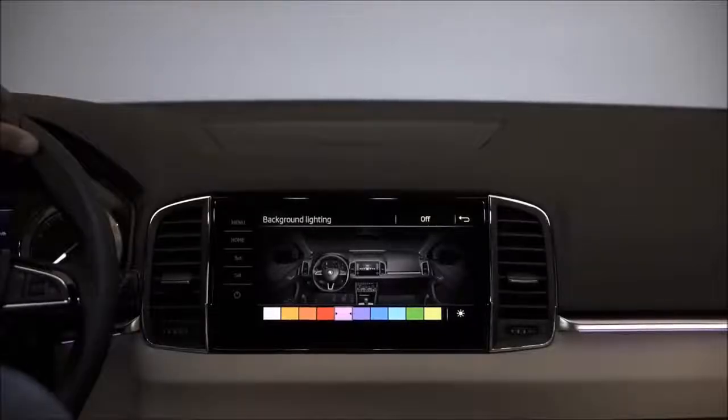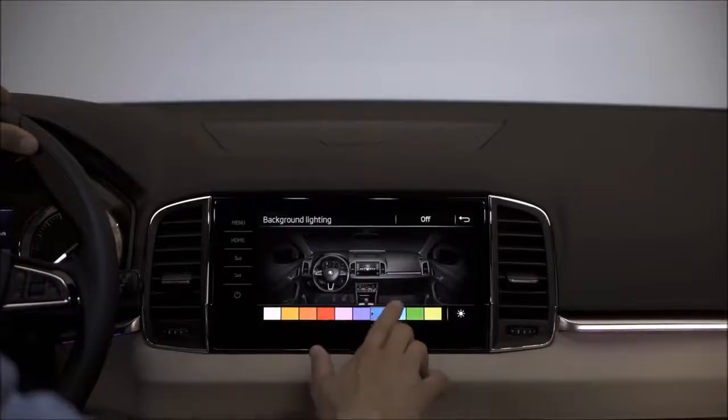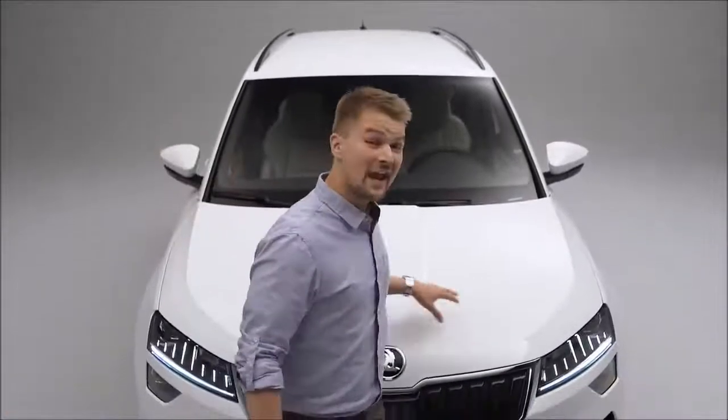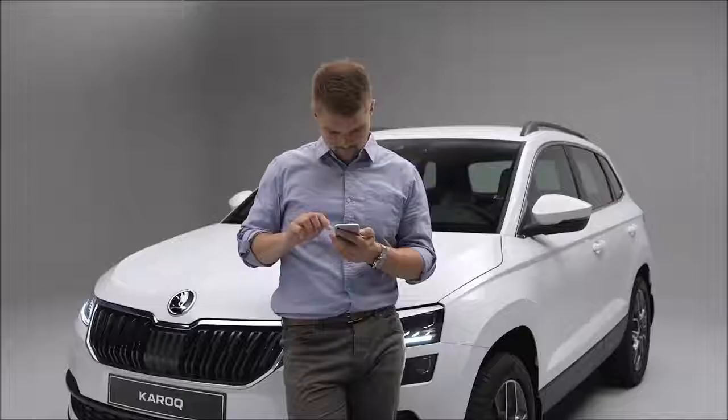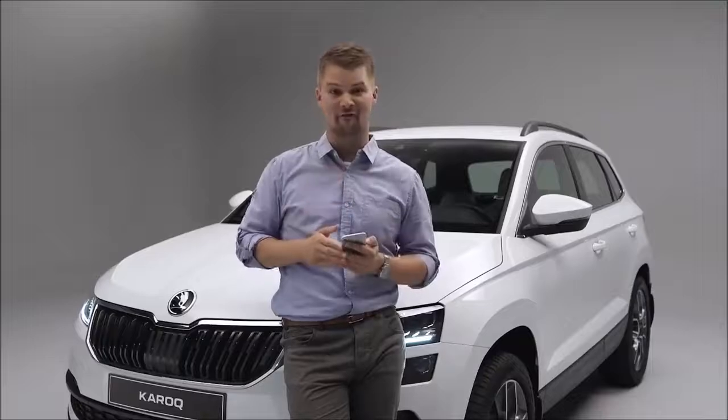The Karoq is not just a practical car. It's got style. Choose whatever color you're in the mood for. Me, I'm a green man. You can have the Karoq with all-wheel drive and a choice of five different engines with up to 190 horsepower. Among those engines, you can have the exceptionally economical 1.5 TSI engine with cylinder deactivation. Thanks to Skoda Connect, I can now control my Karoq through my smartphone.